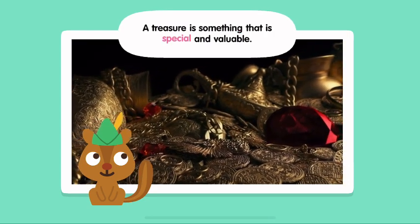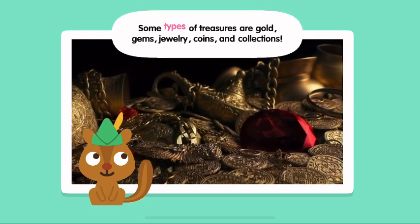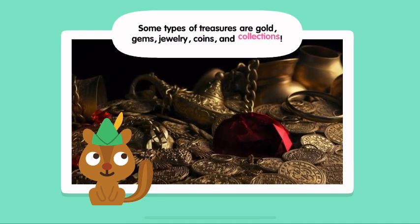Treasure is something that is special and valuable. Some types of treasures are gold, gems, jewelry, coins, and collections.